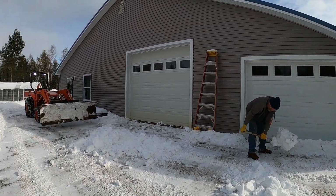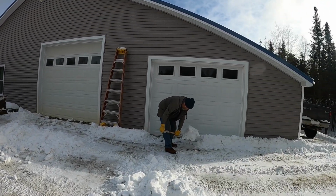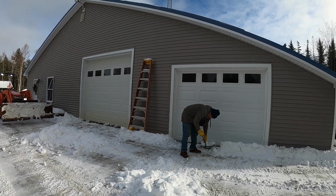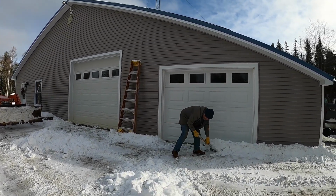So that he can plow it with the tractor. If you don't take care of these snow mounds, they turn into ice mounds, and then they're really difficult to get rid of.